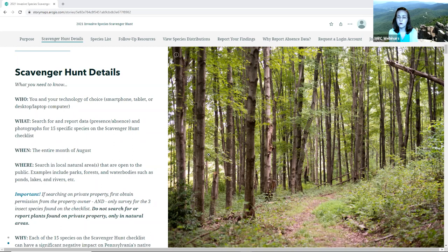And the reason for not surveying for the plants is a lot of times, as I'd mentioned earlier, people will plant these invasive species on purpose in their yards and gardens. And the ultimate goal of IMAP is not to mark where these species are being found on private property, because the goal is to be able to manage the species that we're documenting in IMAP. And so we don't want to go manage someone's burning bush that's planted in their backyard. So again, just be searching for the insect species if you are searching on private property, and look for the plants in those publicly accessible spaces.